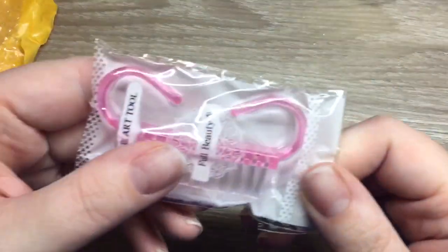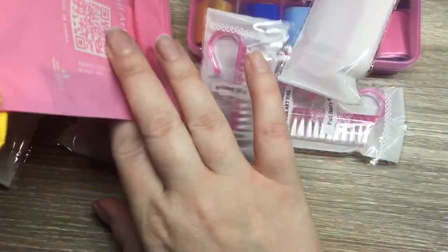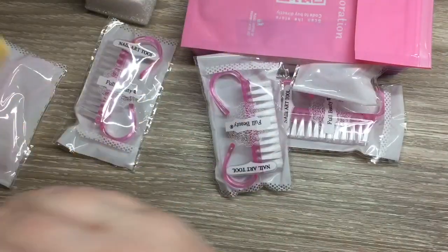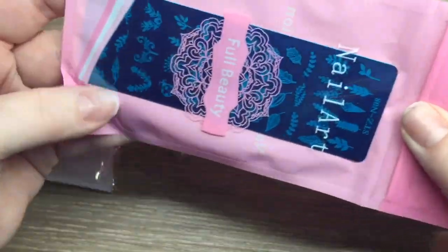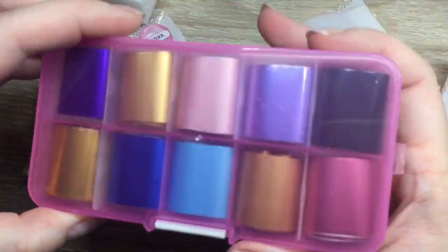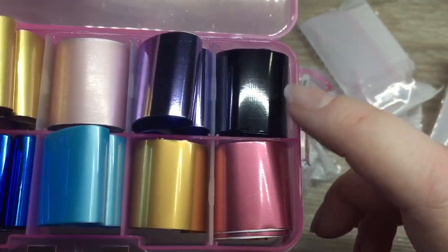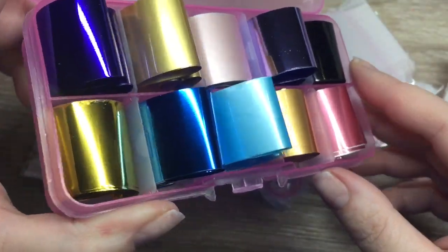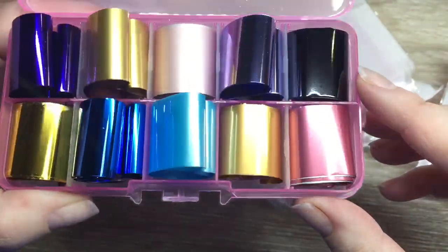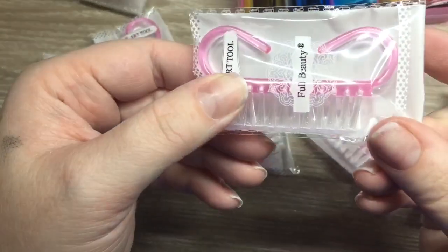And then I got a whole bunch of these little brushes, and as you can see, I got a bunch of other stuff. This is all from Full Beauty. You guys know I love to order from Full Beauty. It's one of my favorite stores. They have quick shipping. So I did get a stamping plate, the nail brushes, and some foils. Mainly I just wanted a black foil, but I thought I would get the whole little kit of foils because there's some in there that I didn't have, and some that are just good to have, like the different types of gold. And I felt like I probably didn't have that dark of a purple either. So it was a good kit to get.